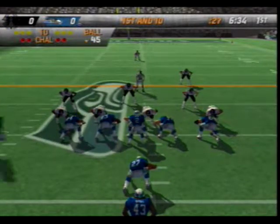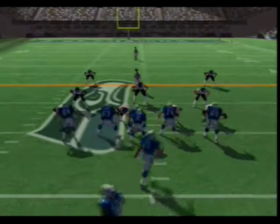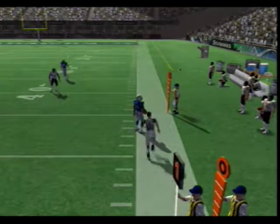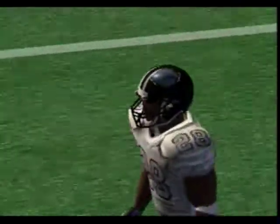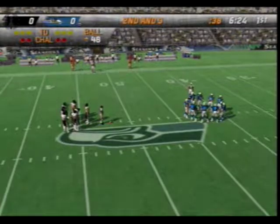The visiting team come out in a 4-3. Going to the air on first down. With the pass, he hits his receiver. Number 84 makes the catch but doesn't get very far. And that's the mark of a solid defense. They close in on you in a hurry, and they don't miss tackles.